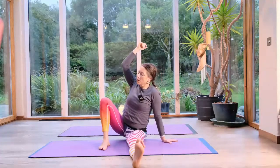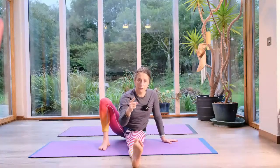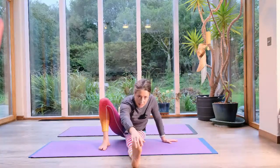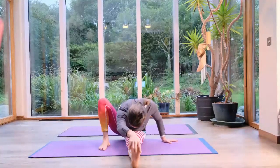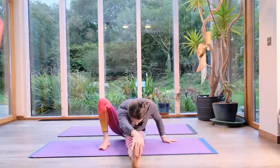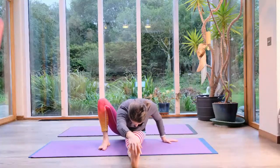And then bend your right elbow and then begin to turn your chest towards that left foot and then reach your right hand out towards your left foot and drop your head down in the direction of your knee. My right bum is off the floor. I've leaned over into that left thigh.